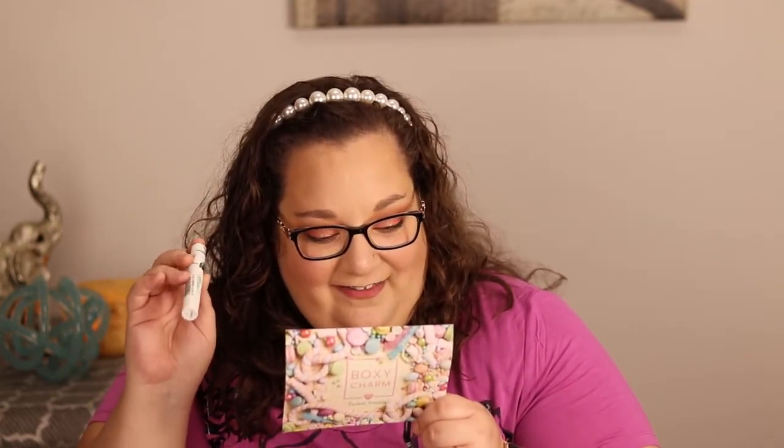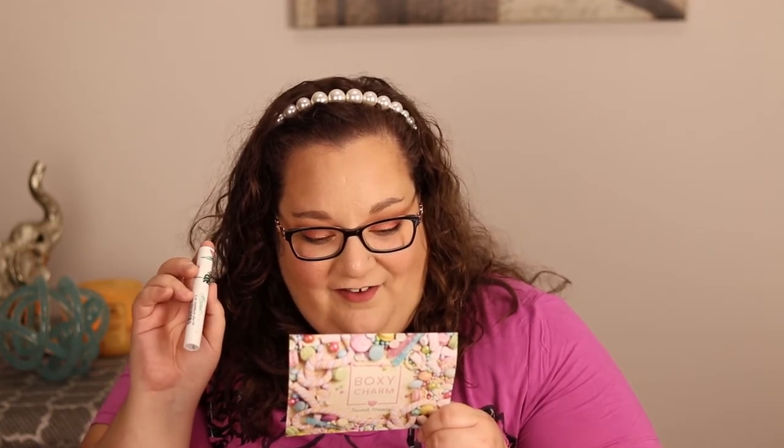And then last but not least, we have the Petite and Pretty Fully Feathered Volumizing Mascara. I knew we would get a mascara in this box. So I'm not going to open this one because I have so many that are open right now because we keep getting them. So a volumizing mascara that adds instant thickness and definition.